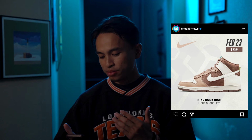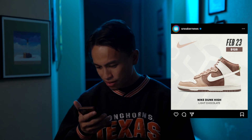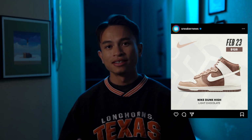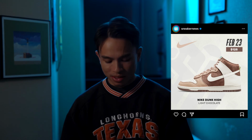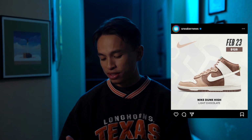So it's cool to see these different color blocking, different materials. This right here has a smooth grain leather, a tumbled leather, some suede. This is something that you don't really see often on Nike Dunks. And I don't know if I mentioned this already, but these are dropping on February 23rd for $125, which isn't too bad. I'll definitely be trying to cop.